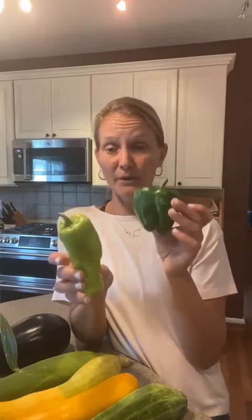Cubanelle peppers and our green bell pepper, same thing. We store them in the fridge, in the crisper drawer, or in a plastic bag. Served raw or cooked, served in sautés. You could also do eggs. You could do scrambled eggs with a side of peppers and onions, or you could do sausage and peppers, or you could do the sheet pan meals. Lots of ideas for these.